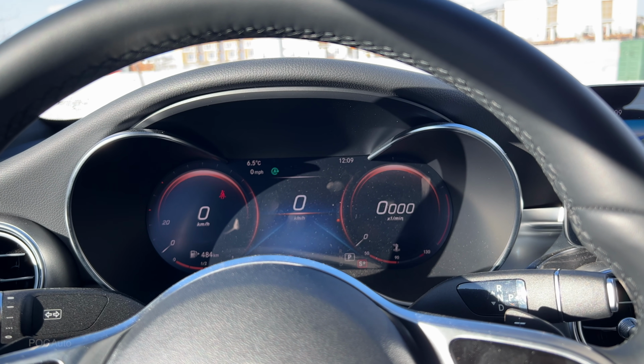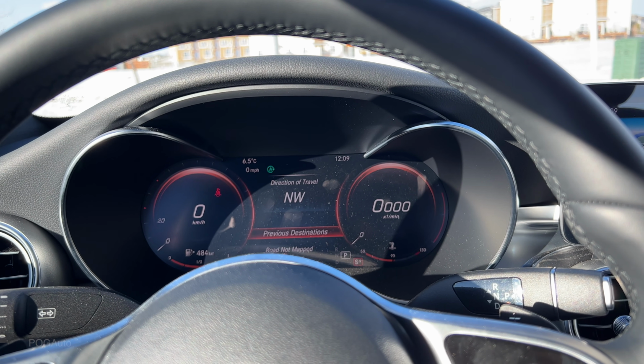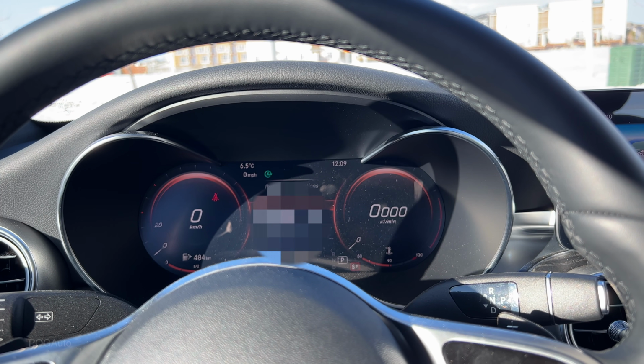Trip over here we went through. Navigation, so it shows us the direction of travel, previous destinations. You can go through that.